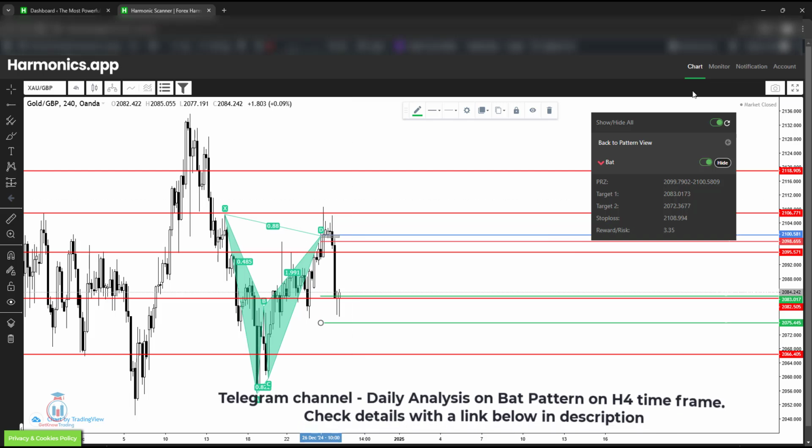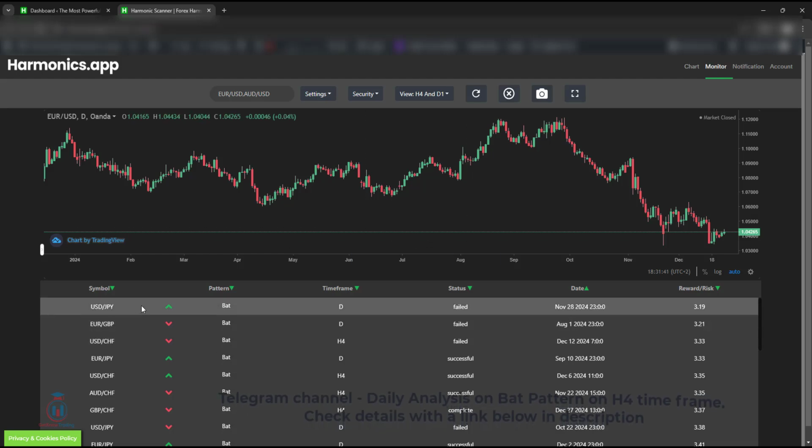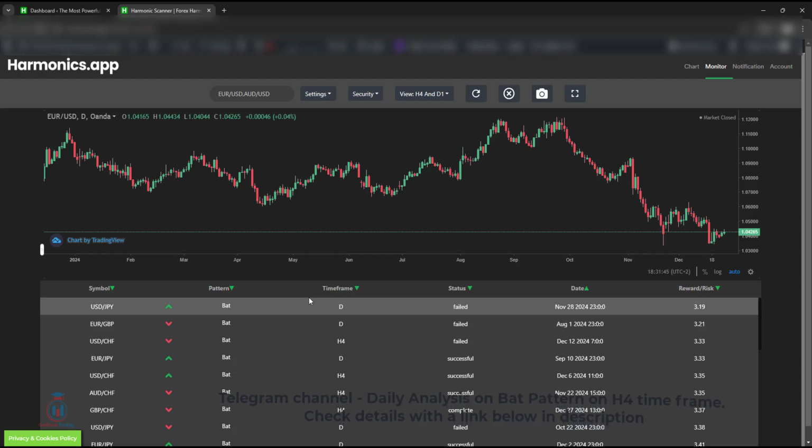Now let's see how the price is behaving in this one. We have here a monitor, so this is the Harmonic SAP second tab, where we can also make some kind of analysis. Here inside the table you have all the patterns that you have selected with the time frame, the symbol, the date and the risk reward ratio.